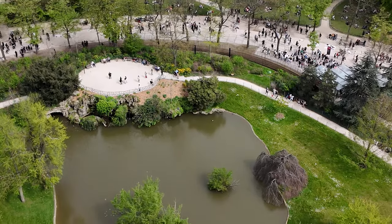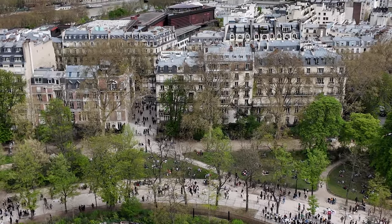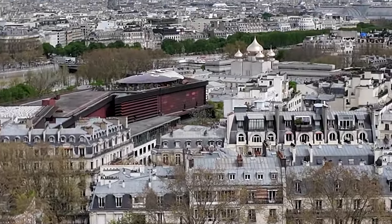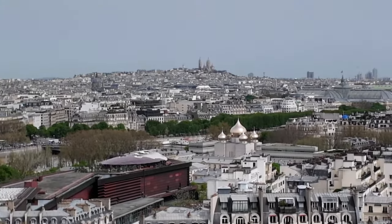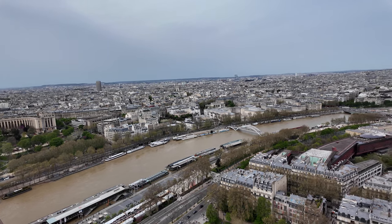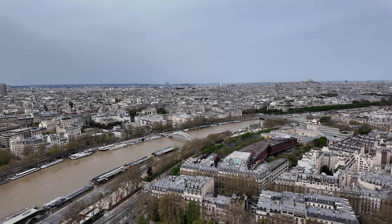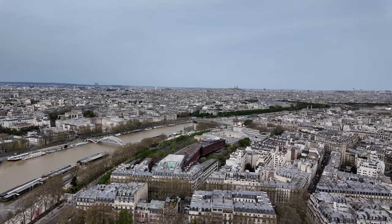Given that we're already here, and despite the slightly wet weather, we might as well make the most of it and admire the view. We even made the climb to the second floor, since you can't catch an elevator between the first and second floors, and let me tell you, the view from up there is even more stunning.